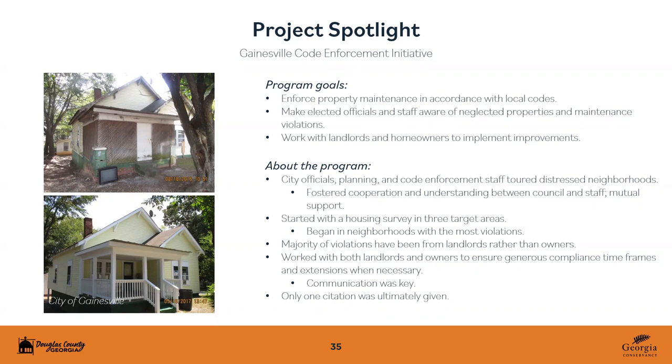But the city stuck to their guns. And because they had this good relationship with the city attorney and the support from the elected officials, they were able to defuse the challenge. And actually, the relationship between the property owners and the city ended up being good. And a lot of properties came into better condition because of that. And a lot of times it was the landlords and not the tenants, more often than not.